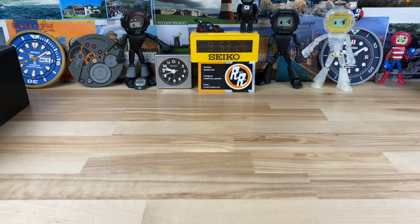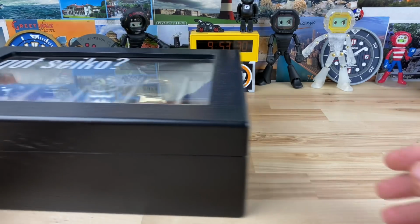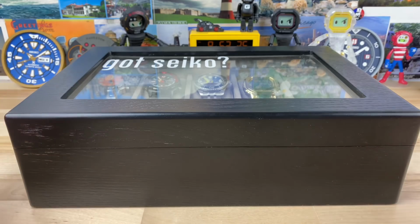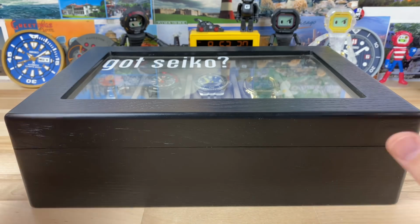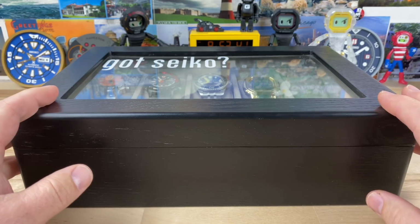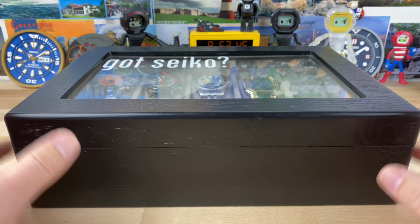So let's just get right into it. I think one of the things that is overlooked, and I've spent a lot of time trying to find something at least comparable, maybe not even nicer, but is a watch box. There are a ton of watch boxes out there, a ton of options. And from what I have noticed, a lot of them are not really worth buying.